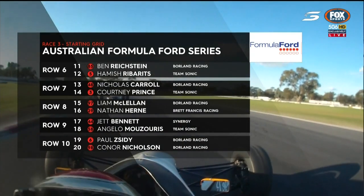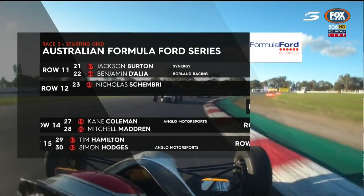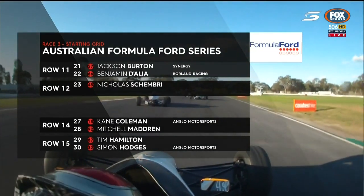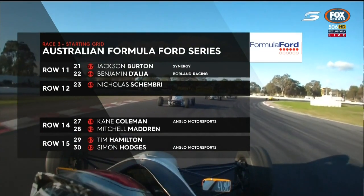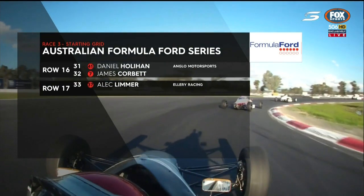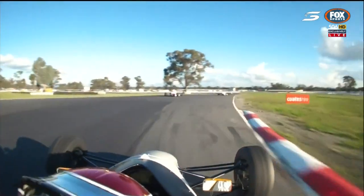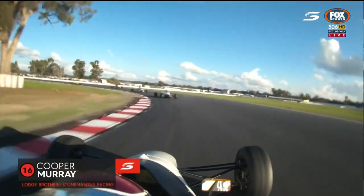Huge grid of over 30 cars. It's broken into 2 races. So you've got the Duratec guys out there, who are the faster style cars, and then the old Kent motors for rows 14 and back. Simon Hodges, some pretty familiar names out there. Dan Houlihan. James Corbett, the man who designed and made the Pertec Endurance Cup, is out there as well.